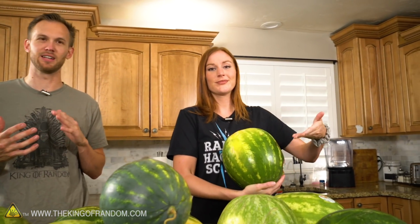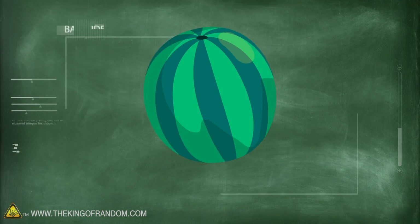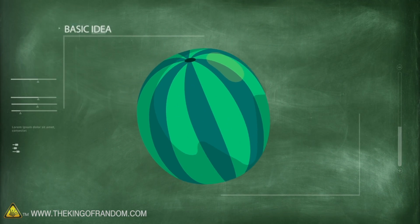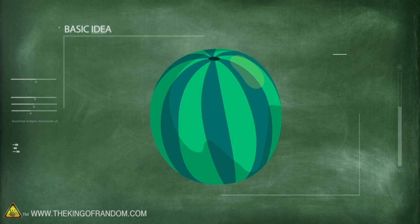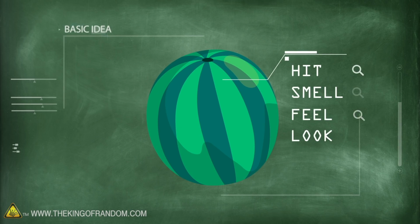That's supposed to be a good indication that the watermelon sat longer on the ground, had longer to ripen, and will be a good one. Here's the basic idea. There are several methods that are supposed to help you pick a good watermelon. Sometimes you can hit them, you can smell them, feel them, look at them. We want to find out which of these actually works to pick a good watermelon. Are they real or are they just old wives' tales?